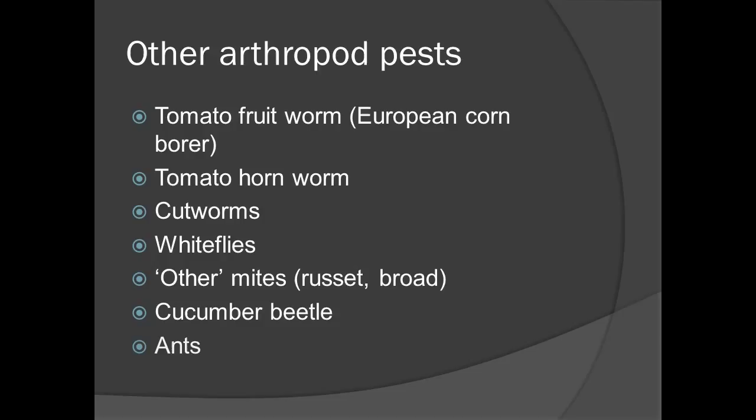There's other types of mites as well. We got the russet mite, the broad mite that can also be issues inside our high tunnel. Cucumber beetles can get in there. They can fly on in, and cucumber beetles transmit bacterial wilt.